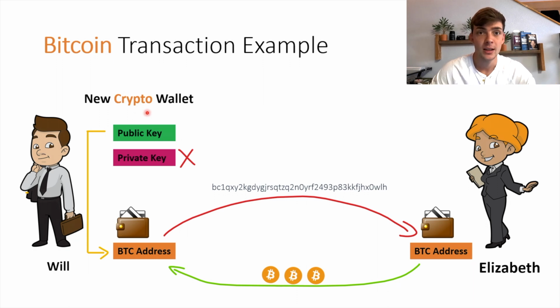Once he has it, this wallet will generate his public key and private key. This public key will generate his unique Bitcoin address. That Bitcoin address looks something like this, and he will provide that to Elizabeth. Elizabeth after that can send her Bitcoins to Will, and Will has it.